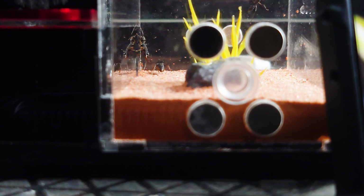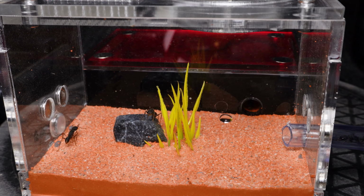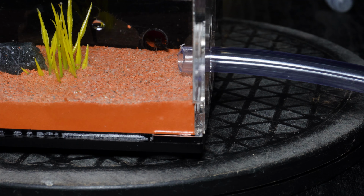So I did start these off with mealworms, although I found that all they kept doing was going on the mealworm, and they weren't actually killing it. One thing I really like about this species is the fact that they hunt live prey, which is not something you see every day. So I tried a mealworm at first, but then I went on to crickets, and honestly, they go savage.